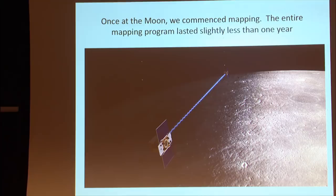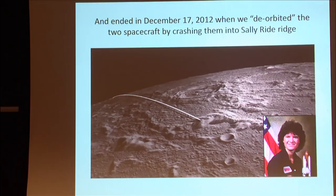The closer you get to the surface of the moon, the more sensitive you are to the gravity field and short wavelength variations in gravity. And so we kept going lower and lower as the mission proceeded. We can now reliably fly even 10 kilometers over the surface of the moon since we know the gravity field with such high precision. We ended our mission after about a year, and we didn't crash the spacecraft. We deorbited it. You have to get a lesson in NASA terminology to give these lectures. So we deorbited the spacecraft by crashing it into a ridge.